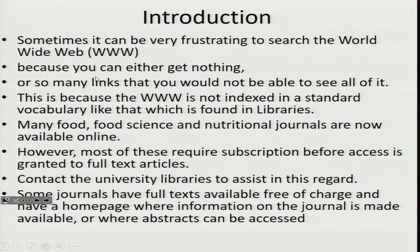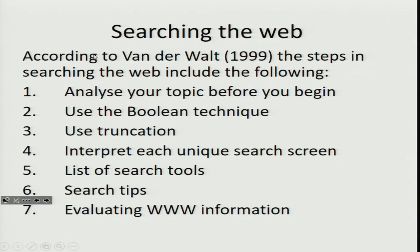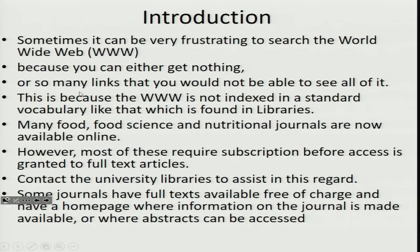I put it here specifically because I want to say to you, it is very frustrating to search. Okay, it can take you hours if you do not do it the correct way. And trust me, this is the biggest issue that postgraduate students are having. The biggest complaint is, I can't find an article. There are millions out there. Why can't you find it? It is because you do not look in the right manner.